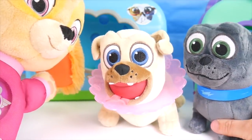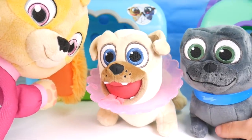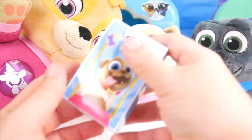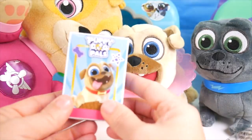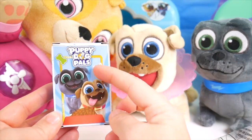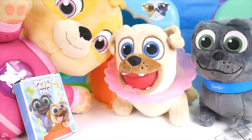How can we help him forget about it? Hey, what about all those things that were in the carrier with him? Oh yeah. Let's check them out. Yeah, what did Rolly have in the carrier with him? A bag full of stuff. Maybe this stuff will help him feel a little better about having that collar on. Looks like we've got some puppy dog pals food. We've got Rolly on one side looking so happy. He loves his kibble. And then we have Bingo and Rolly on the other side. We'll give some of that to him.